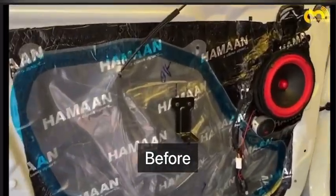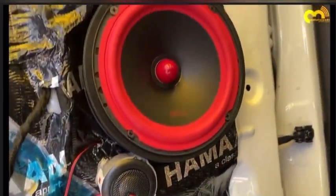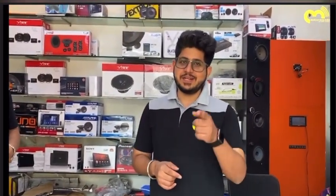The owner of this Gloster had already done installation of components and damping from somewhere else, and he told us he is not happy with the installation, and also the brand selection wasn't that at par. So we did all the rectification, retaining the brands. We removed the components and fit them the way they should be fitted, delivering a better sound quality and enhancing the music experience for him. Basically, we delivered sound quality. You guys can check his perspective after this.